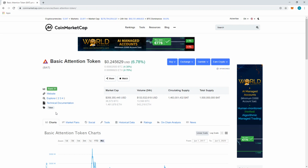How do we know which network? Well, if we check out an Explorer, when I hover over this, I can see that it's taking me, when I look down here on the link, I can see that it's going to open up Etherscan, which is an Ethereum Explorer. So it'll be pretty safe to assume that Basic Attention Token is an actual token and it's running on the Ethereum network.